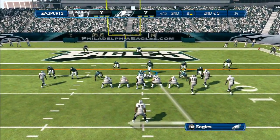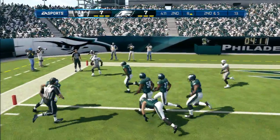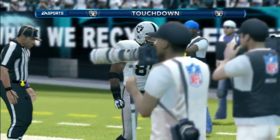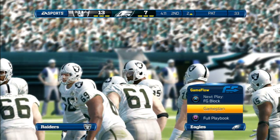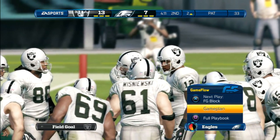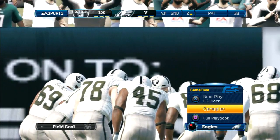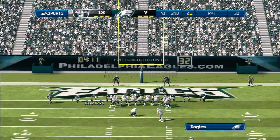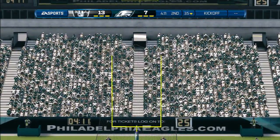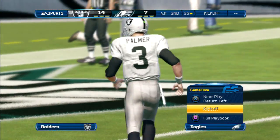From the red zone. Another handoff. He'll look for running room on the left. Six for the Raiders. Now they'll come out for the extra point. It's good. Following the extra point, the Raiders are leading by 7.